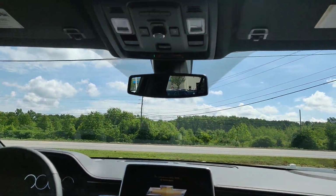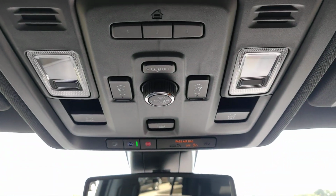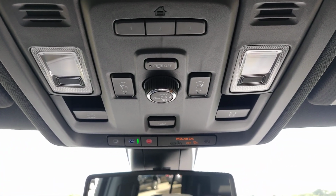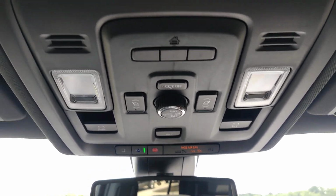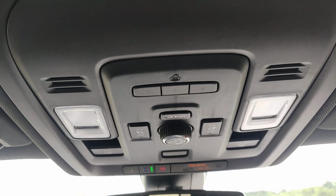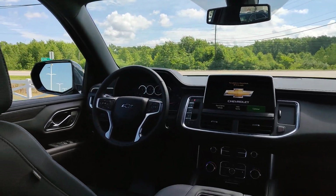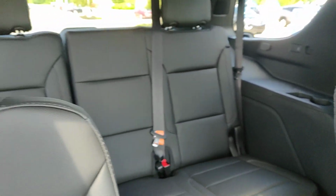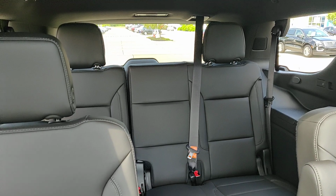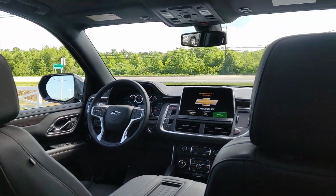In the overhead, you've got the controls for the new panoramic sunroof. You also have new controls up in the overhead console for folding the third row seat, your programmable liftgate, and of course the very popular HomeLink garage door remote. So now that we've gotten to experience the nice new room of the all-new Tahoe, I'm going to jump on out here and walk you around the great new look.